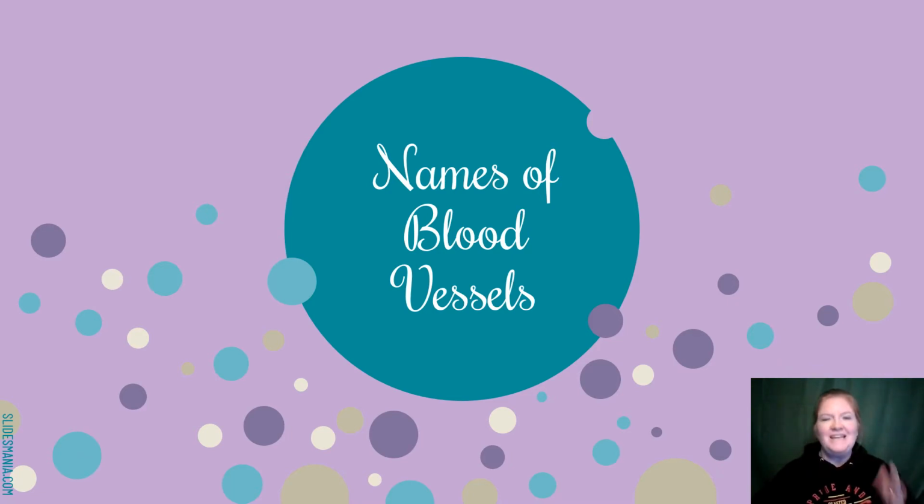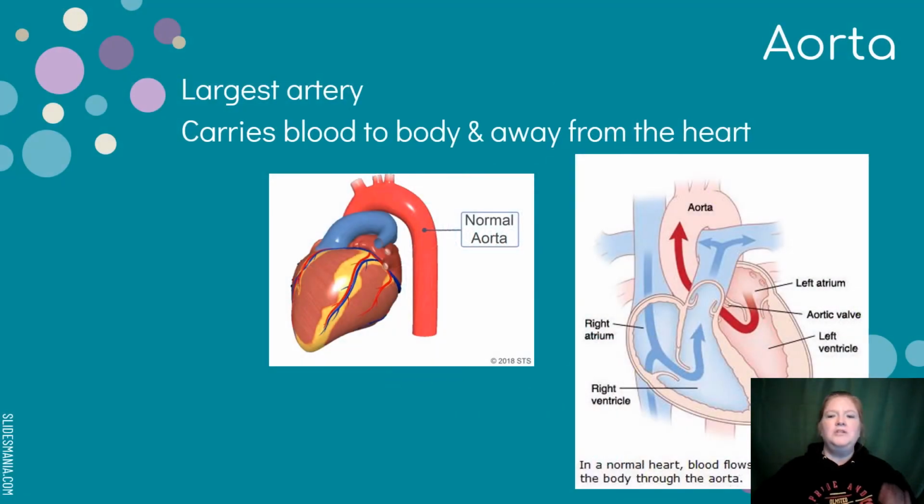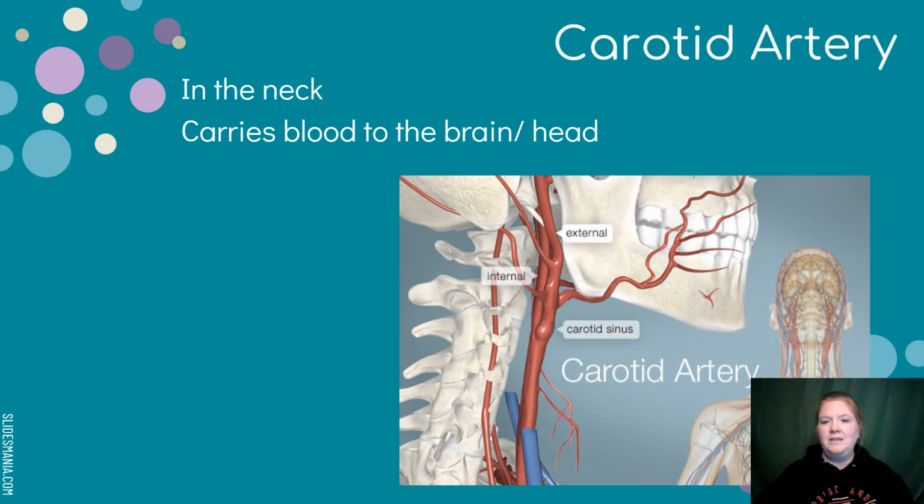Names of blood vessels. So the aorta, largest artery, carries blood to the body away from the heart. Where the aorta starts at your heart, it's about the size of a garden hose. Holy cow, big. The carotid artery is in your neck. It carries blood to the brain and the head, and it is where you would feel a pulse in someone who is unconscious.